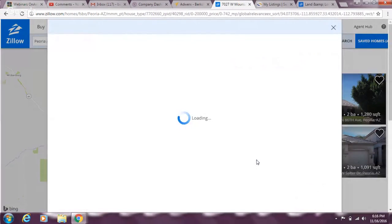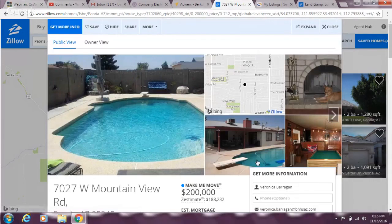They may not be ready, but I want you guys to approach these in your neighborhoods as you're developing a relationship. That's really all you're doing. You're calling them and you're asking them. There's some great videos on YouTube about these make me move type of people. But basically you're calling them and finding out motivation. If you could sell at this, would you?